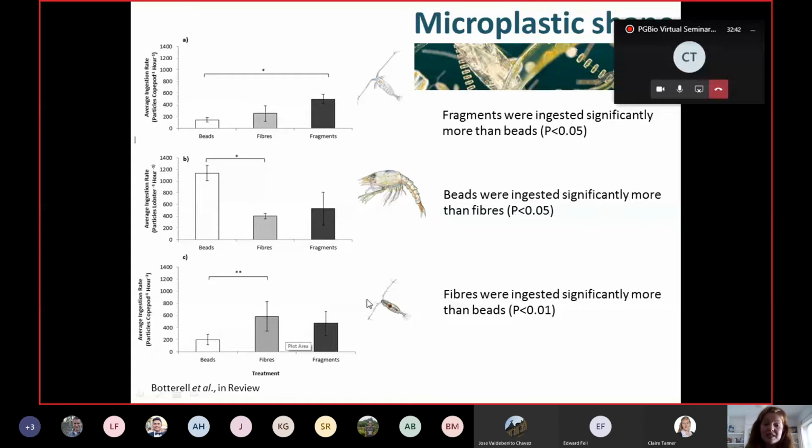Why this is, I'm not particularly sure. More behavioural studies will probably be needed, but it's likely to be factors such as the feeding mechanisms of the species, the similarity to preferential prey items for each of the species, and it could just be ease of handling and ingestion. Similarly, Acartia was the smallest species used, and the fibers had a diameter of 10 microns, so maybe that made things easier to eat. I'm not entirely sure.